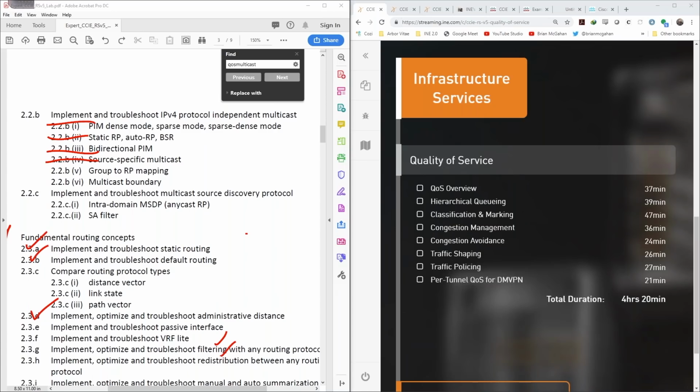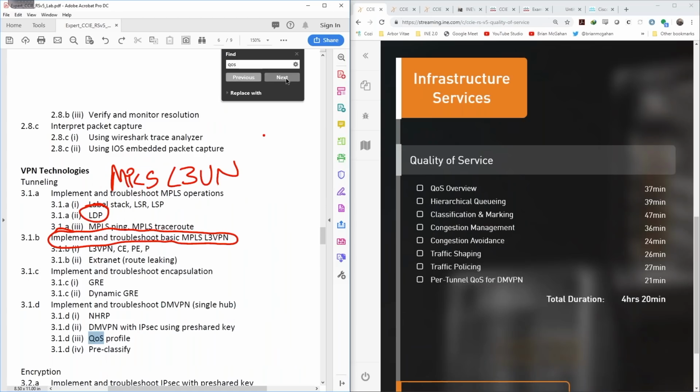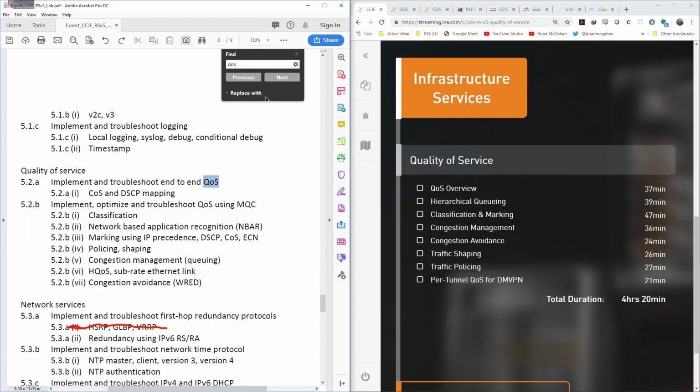And remember that these platforms are virtual, so there are certain features, like in QoS, that won't be supported. Okay, implement and troubleshoot end-to-end QoS. So that is going to be classification and marking comes first. Okay, classification and marking the traffic. Okay, then what do we do? We could police the traffic, or we could shape the traffic, policing and shaping. We could use some sort of management technique.